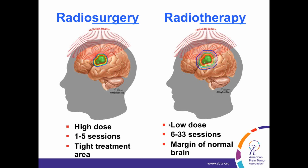But I would like to mention two terms that are very important. Your doctor may speak of these. One is called radiosurgery, and the other is radiotherapy. Now, the term radiosurgery is really a misnomer. It doesn't involve surgery at all. It's high-dose radiation, 1 to 5 sessions, typically 1, and a very tight treatment area. So here's a schematic showing the tumor in green and showing the areas of radiation tightly wrapped around here. I like to think of it as shrink wrapping the tumor with radiation. So a very tight beam, typically 1 dose.